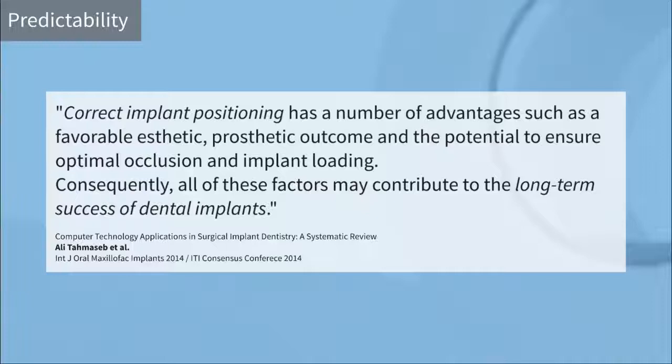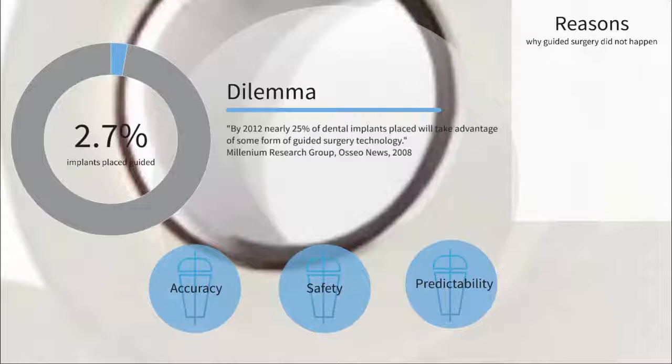These are statements by big organizations. These are statements which can be made based on systematic reviews. So of course, a lot of further research is needed for the evidence level of these statements, but this is also a very, very important factor. So accuracy, safety, and predictability are well-known advantages of guided surgery, but it did not happen, as you see on these charts.